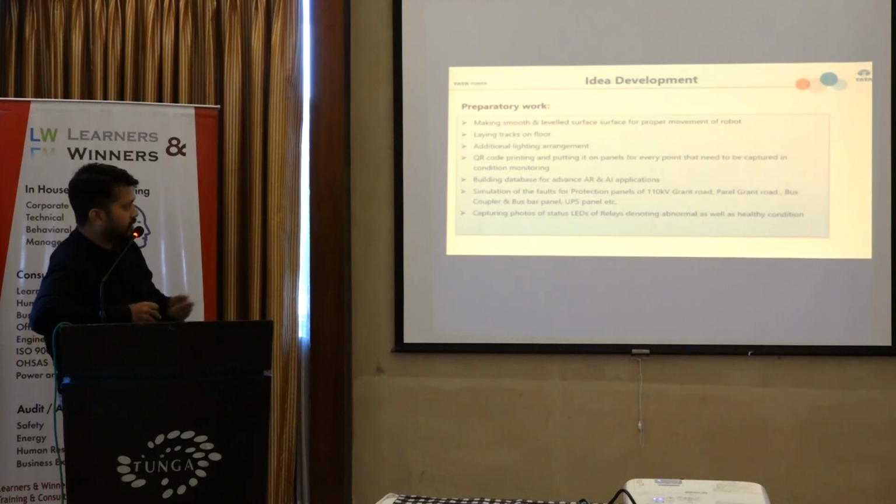So for simulating them, we have to take outages of the particular lines. We have to inject current in the secondary circuit, generate LEDs, and capture each LED along with the barcodes. Capturing photos of status LEDs of the relay denoting abnormal as well as healthy conditions.